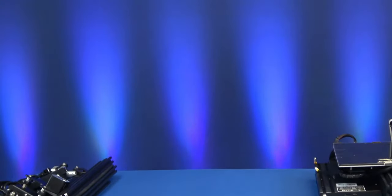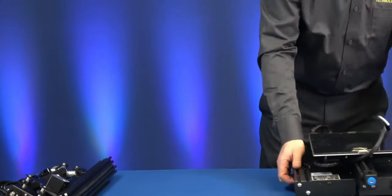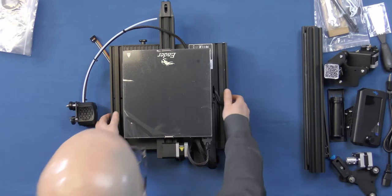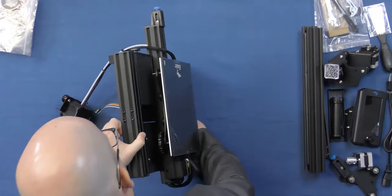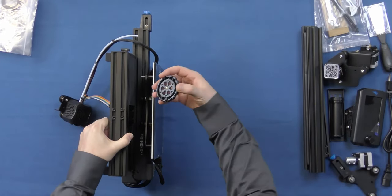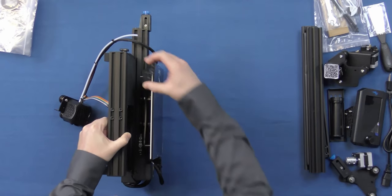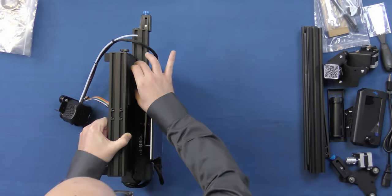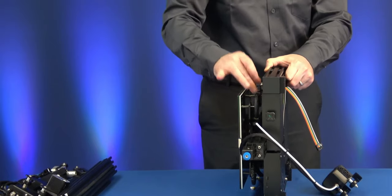Little bonus. So first things first, I'm going to replace that bed leveling knob that came off during shipping. There it is. So it should just go right on there. Our first 3D printer repair right there.